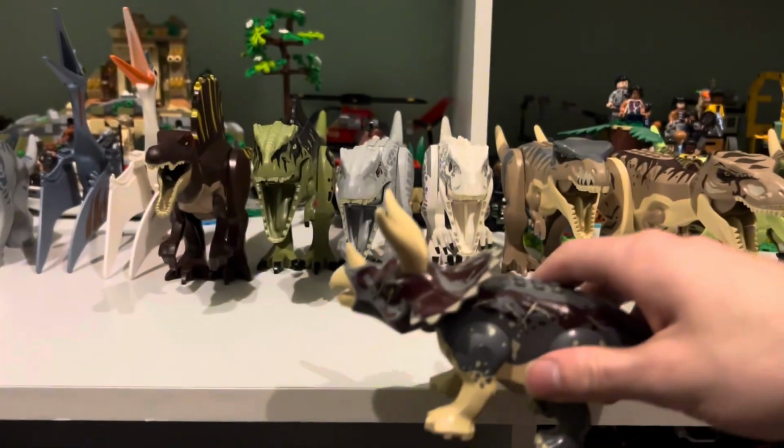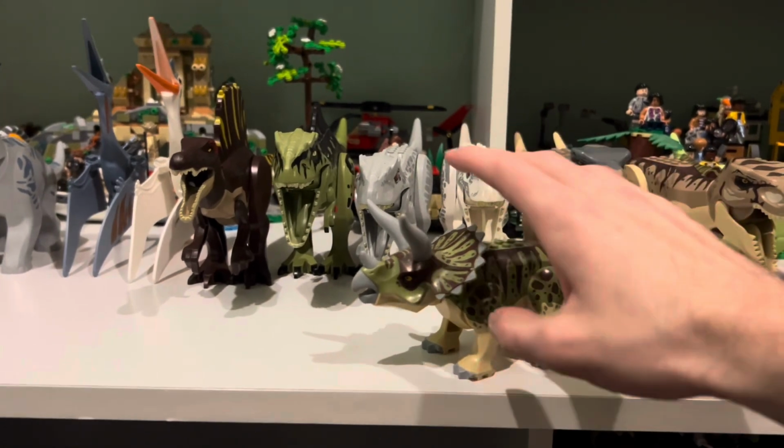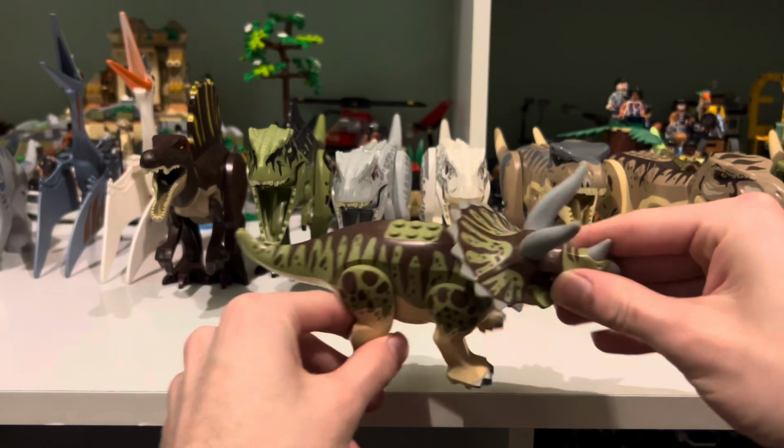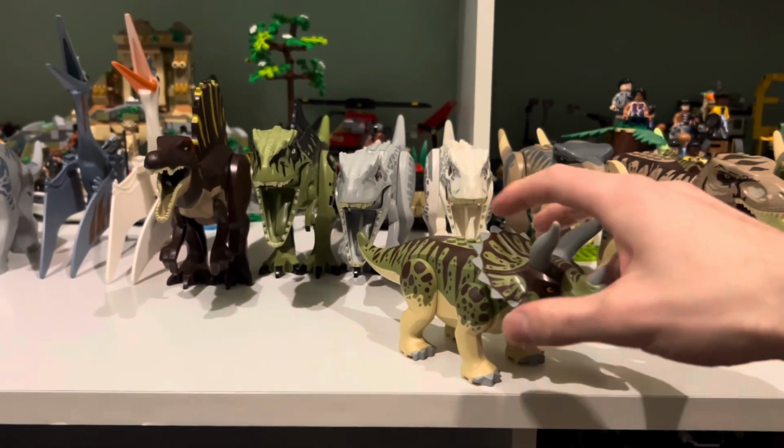We know it's you trying to be a Nasuto, bro. And then here, we have a green Triceratops. Not a Spinosaurus. I actually do think this one is meant to represent like a male Triceratops or something. So that's pretty cool because there's not really any Spinosaurus resemblance with this one.